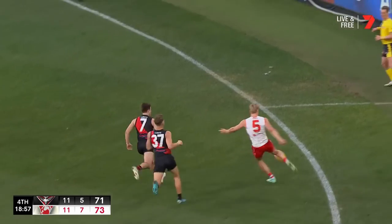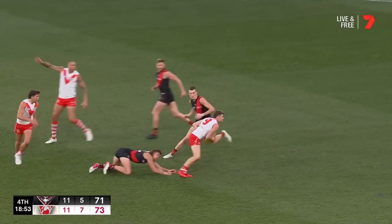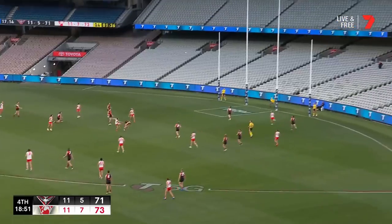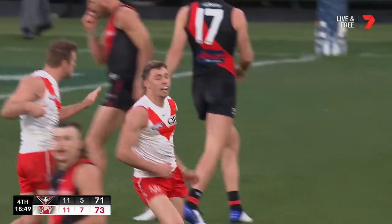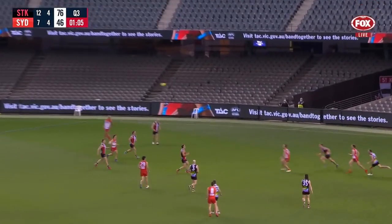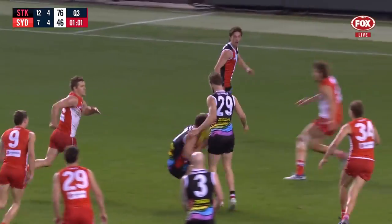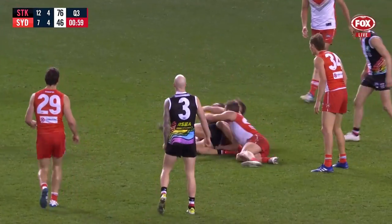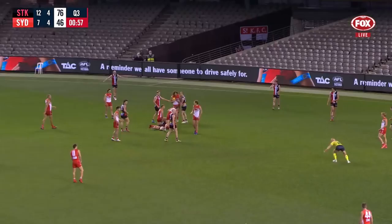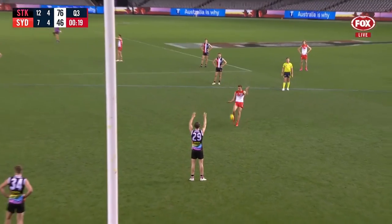Speaking of dangerous, tucked in the pocket, the centering ball almost finds Hayward, keeps his feet. Will Hayward? First strike, final term, Sydney. Squeezes the ball inside, straight through the hands of Parker. Overran it for a moment there, Parker. Got to him quicker than he was expecting. Dunstan takes on three tackles, and he's gone. That's a 30-point margin in the blink of an eye after four unanswered.